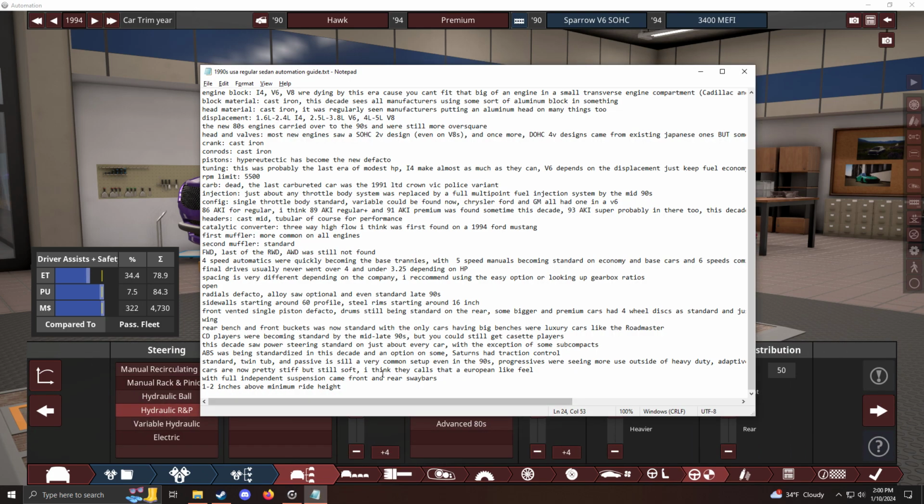Let's see here. This decade saw power steering standard on just about every car, with the exception of some subcompacts. What, not the CRX. That's Japanese. I don't know. I think maybe American cars did just have power steering even on subcompacts.